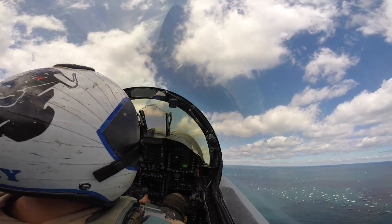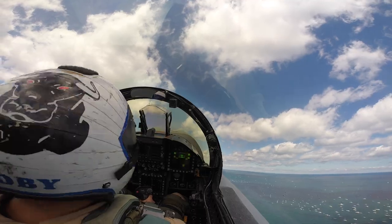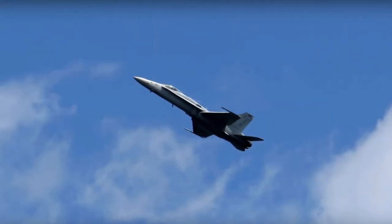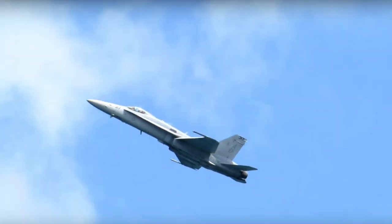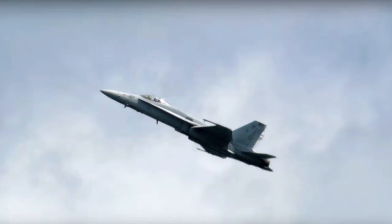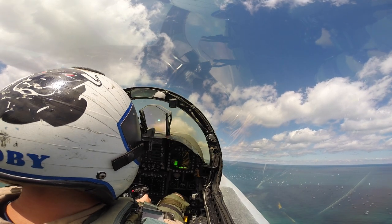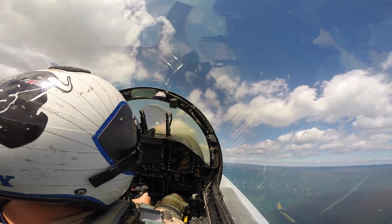Now he's going to transition. Once he gets across center line, he's going to go ahead and drop the nose. When he drops the nose, he'll hit the burners, and he will accelerate out from this high alpha, or high angle of attack. This is basically high alpha. The angle of attack is the angle of the wing, based on its difference between it and the relative wind.